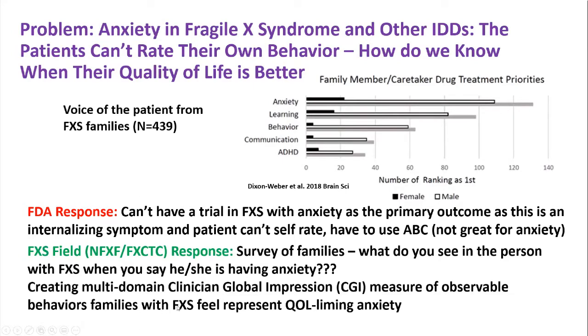So the response of the Fragile X field, which has been going on over the past year or two, is to do a survey of the families. This is our kind of solution to this problem. We've done a big survey of the families asking, when you tell us the patient has anxiety, what do you see? And so we're now creating a multi-domain clinician global impression sort of scale that is looking at different domains of what the families say is anxiety. And so it's a measure of observable behaviors now, rather than something that has to be rated by the patient.